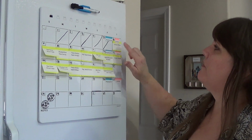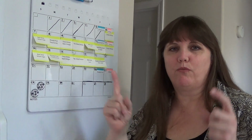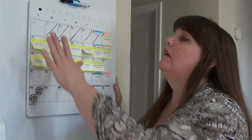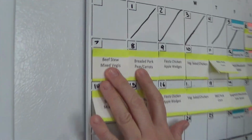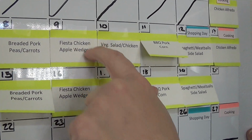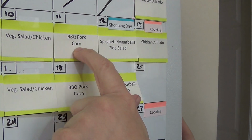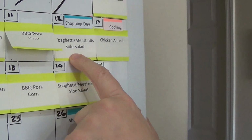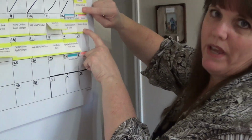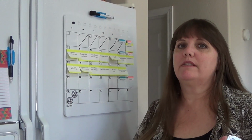All right, and then instead of just 3 meals and double batching it for 1 week, we went with 7 meals for 2 weeks, okay? And so you can see we had beef stew on Sunday, we had breaded pork, tonight is fiesta chicken, tomorrow will be the vegetable salad with the chicken in it, barbecue pork, spaghetti and meatballs, and then chicken Alfredo, which is what we had the week before, and we just repeat it for 2 solid weeks. We're seeing if that schedule plan works for our family. Again, sometimes you have to try things out for a little bit, see how they work.